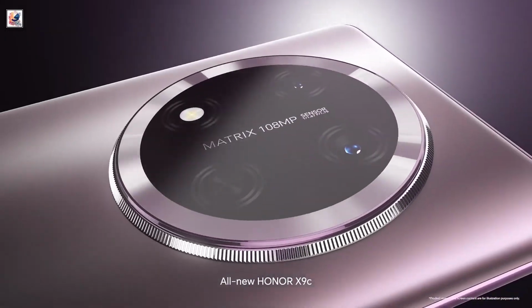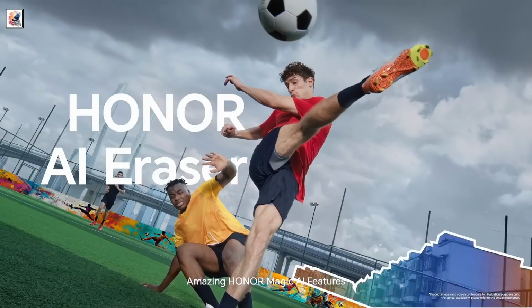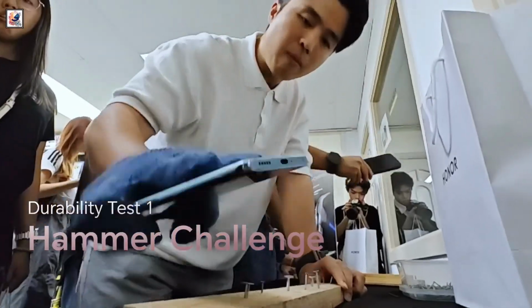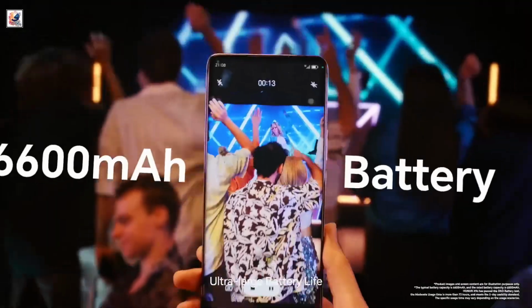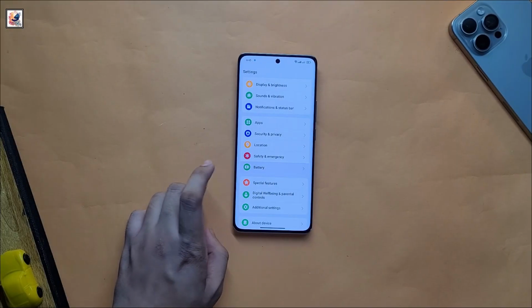The Honor X9c carries a 108-megapixel primary rear sensor, a 5-megapixel ultra-wide shooter, and a 16-megapixel selfie camera. The Honor X9c is backed by a 6,600 mAh battery with support for 66W wired fast charging.